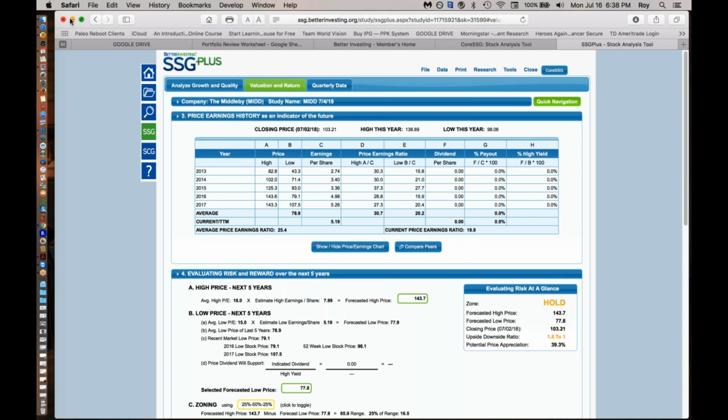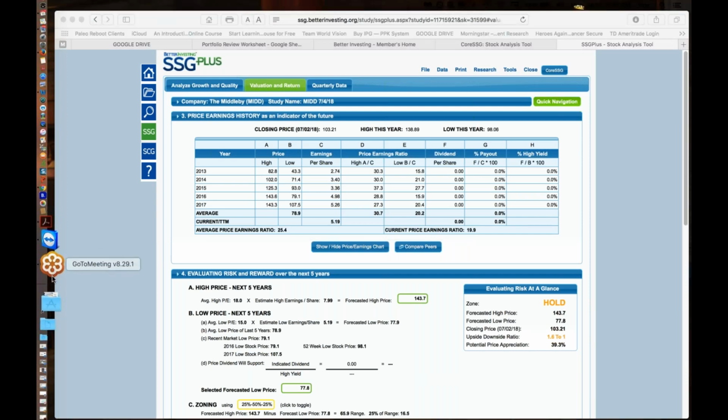Okay. Other questions? Sorry, can you recap again why you project a high PE of 18 if the average PE is about 30? I can understand if you do less, but why is it 18? Why is the weight this much lower?